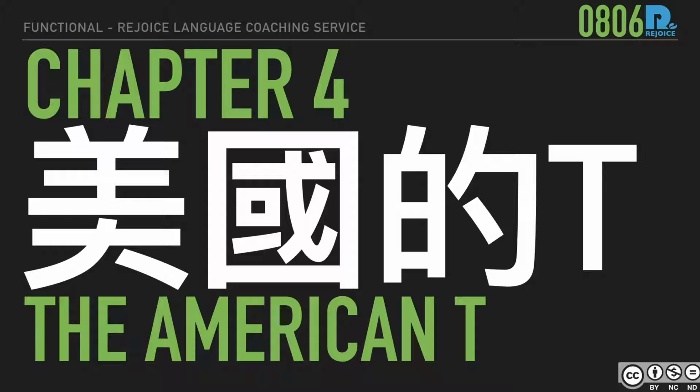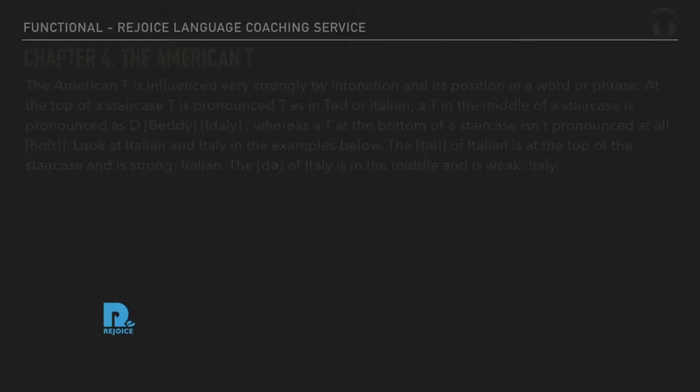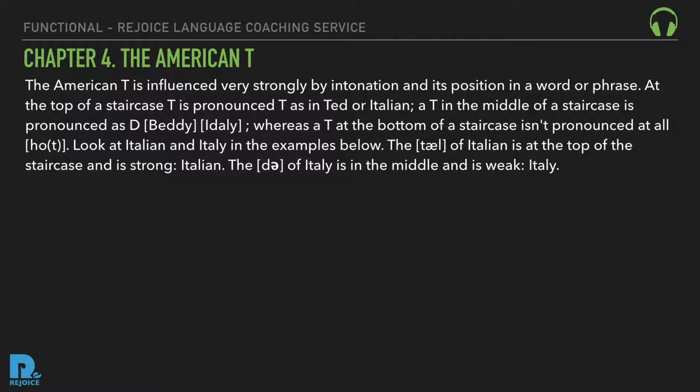Chapter 4, The American T. The American T is influenced very strongly by intonation and its position in a word or phrase. At the top of a staircase, T is pronounced T, as in Ted or Italian. A T in the middle of a staircase is pronounced as D: Betty, Italy. Whereas a T at the bottom of a staircase isn't pronounced at all: hot.